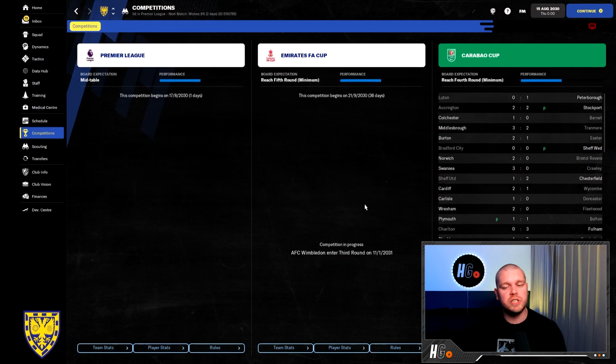In terms of all the competitions, we've only got the 3. No Europe in this 10th and final season. Board expectation again is mid-table. Emirates FA Cup, Carabao Cup.